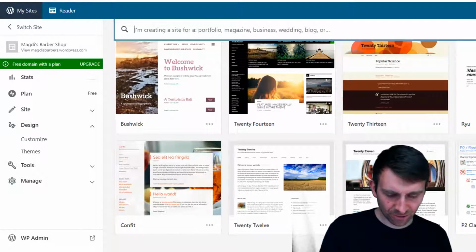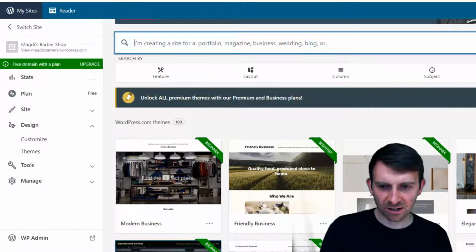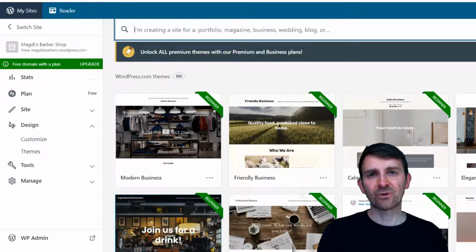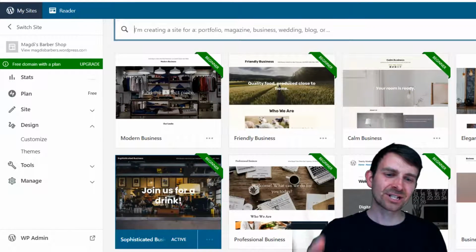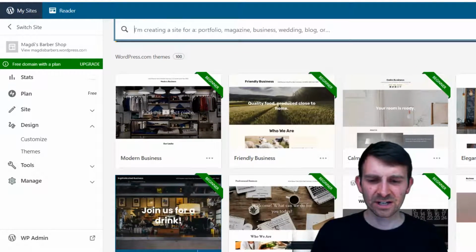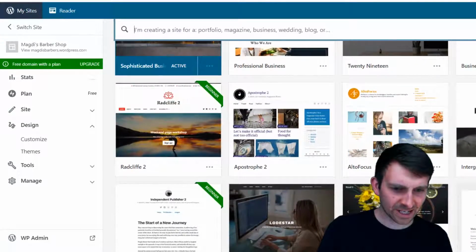Are these really all the free themes that we have to choose from? It looks to me like WordPress has taken away a whole bunch of themes. Before it was free, blogging, business, e-commerce, and now there are all of these other little mini things, and I think they're trying to get a couple of pounds a month for them, and you maybe get a bunch of themes from that. So that's interesting.